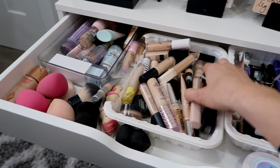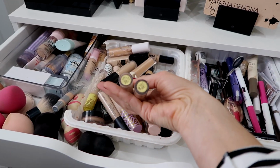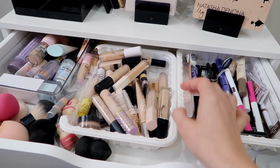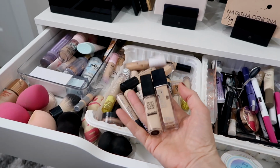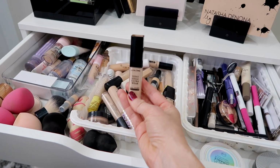It's been a while since I've reached for this concealer, so I have 2 shades. These 2 right here, 115 and 130. Let's use those ones. And then I want to pick one more. I always have either my Lancome or my Dior. Like I'm reaching for one of these 2 every couple of days. Let's go with the Lancome.